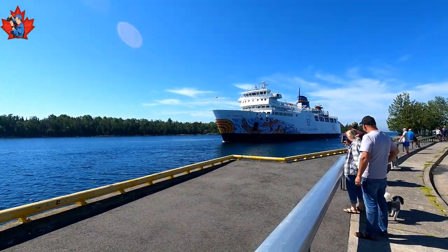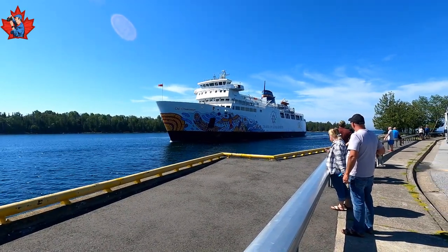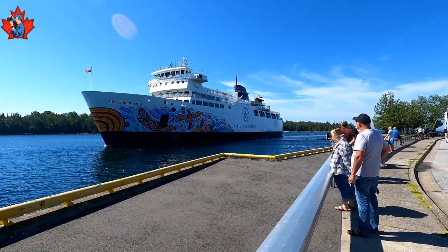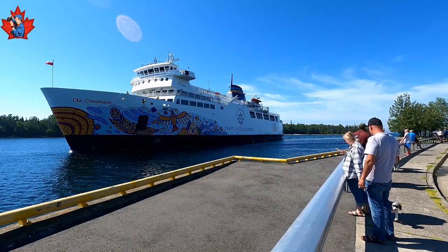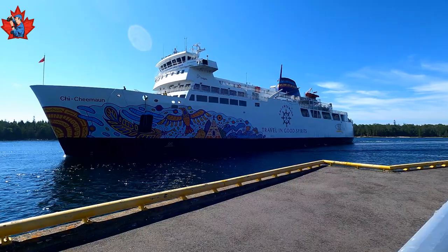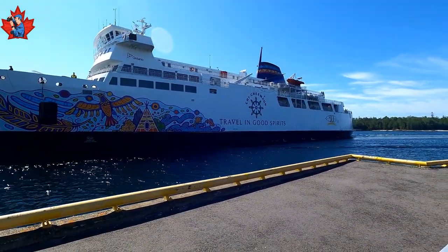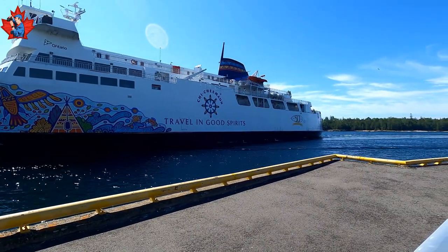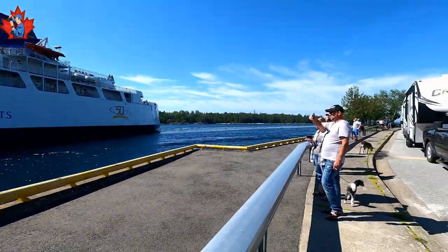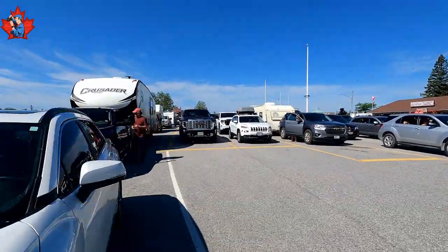Here comes our ride. All those cars waiting to get on it.